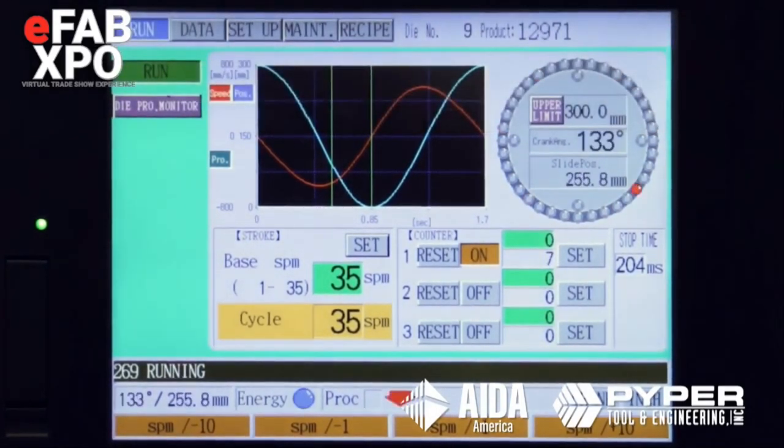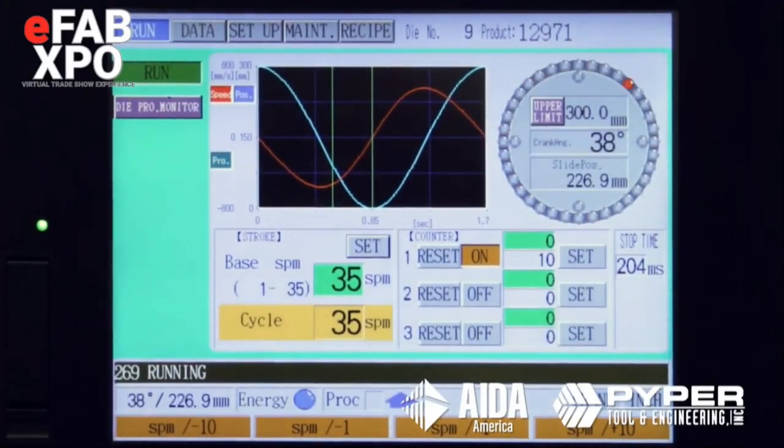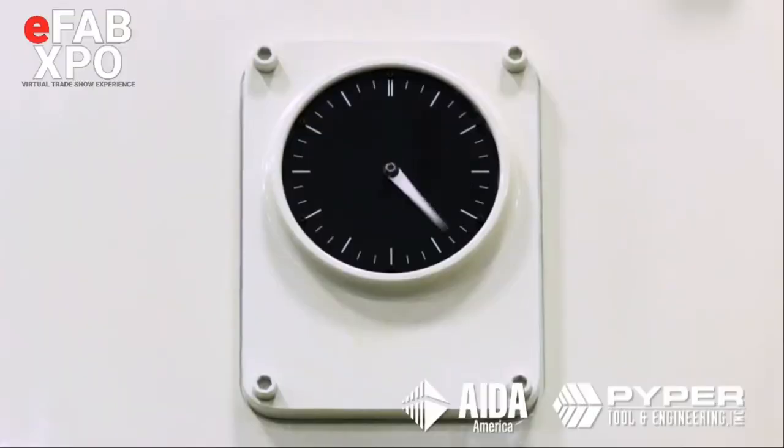So we call this our crank motion, 360 degree rotation, just like every conventional press that you have in your facility. Constant speed.